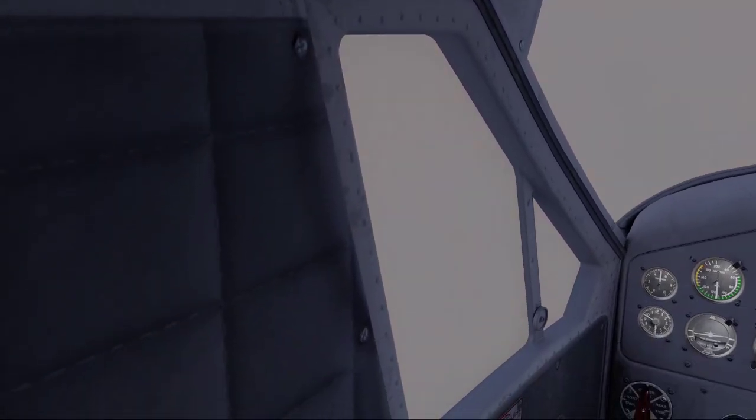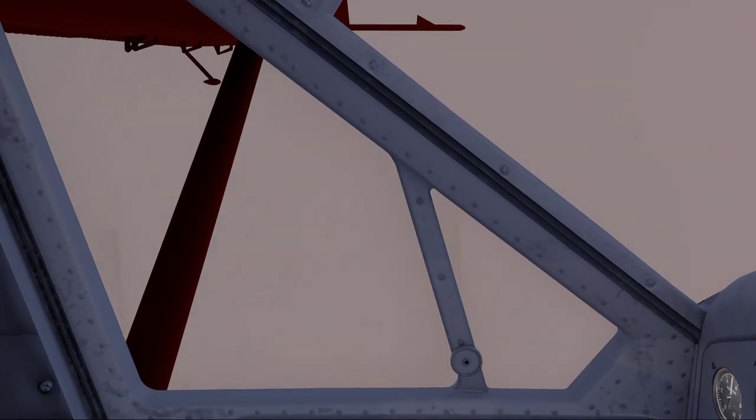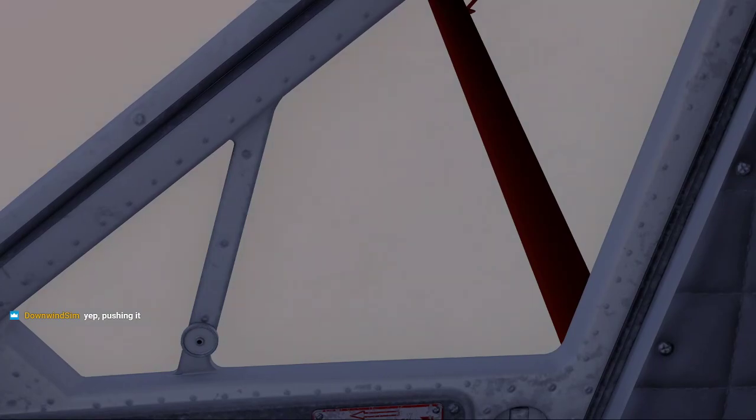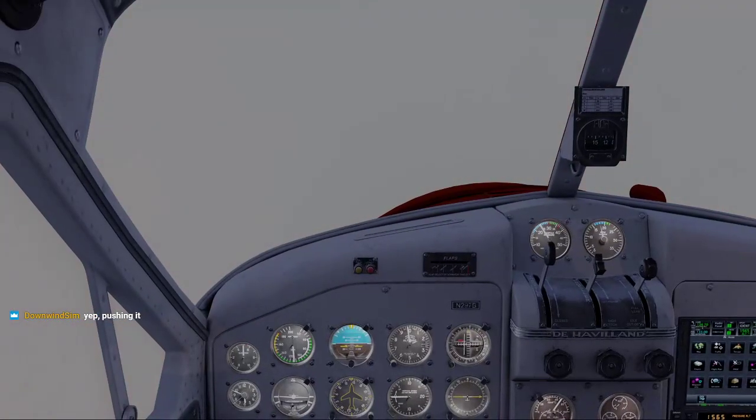I just think we're in no man's land here, guys. It's not going to happen. Cargo Lux 22 Victor Heavy, descend and maintain 3,000. Yeah, pushing it. 3,000. We did have that little spot though where we were.